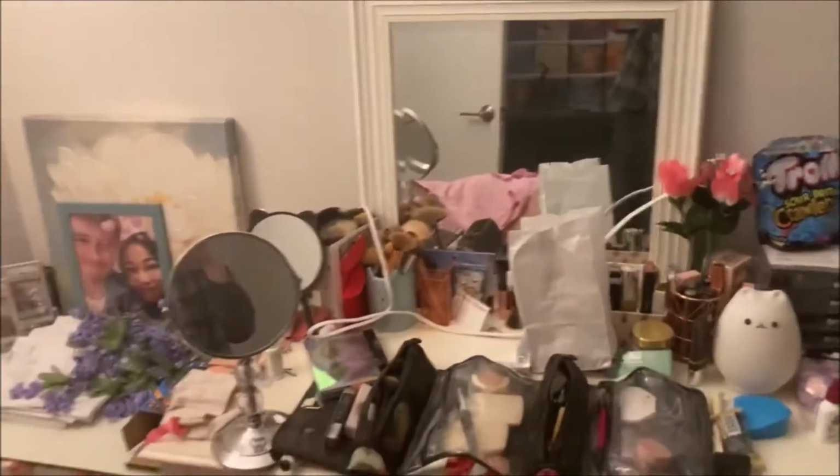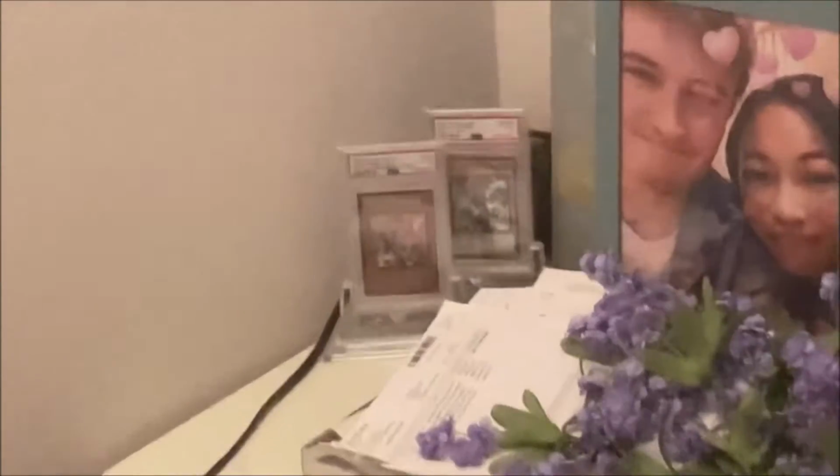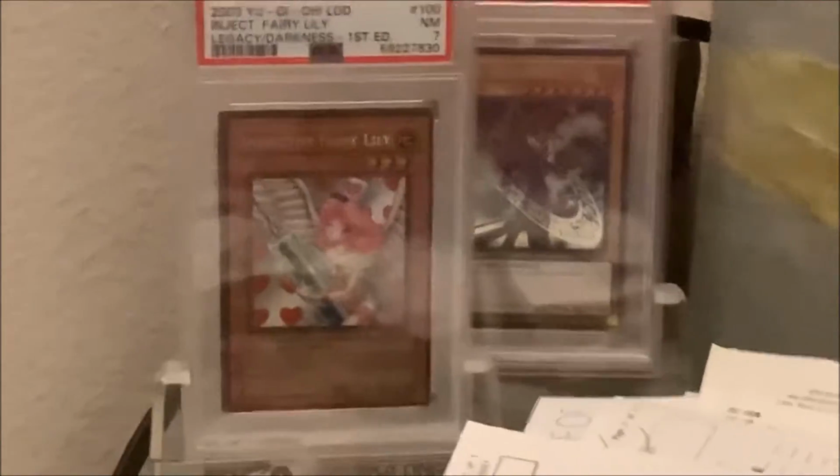We got JoJo's station here. So messy. Her Yu-Gi-Oh cards. Shout out to the injection fairy Lily nurse, JoJo. Yes, that is my spirit animal. First edition brothers. So just throwing that out there.